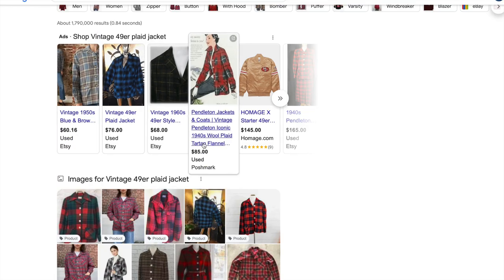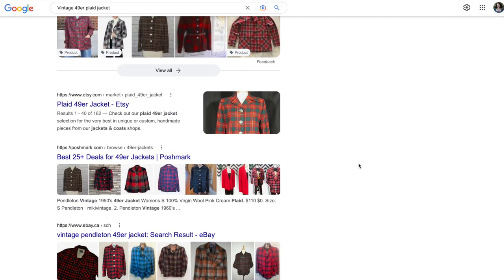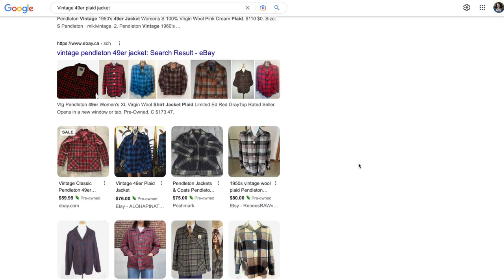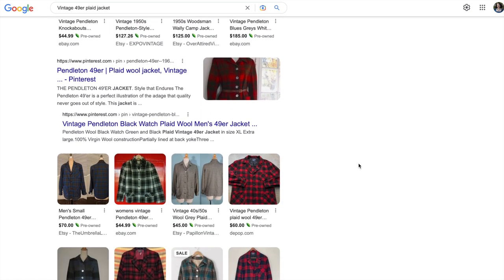So here you see we've got lots to choose from. We've got some on Poshmark, on Etsy, on eBay. There's a couple of other vintage stores that are carrying them. And you can narrow it down by size as well if that's easiest for you.